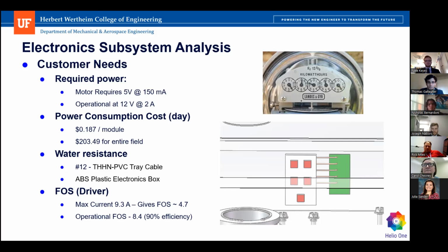Well, it's not letting me see that bottom part, but the factor of safety for the driver I believe was around 4. Let me check just to make sure. Yeah, 4.7. I don't know why the bottom is not allowing me to see. And yeah, the operational factor of safety is 8.4 because we assume 90% efficiency from those drivers.